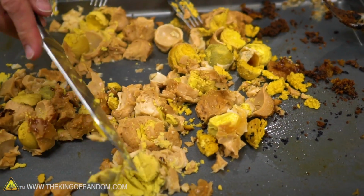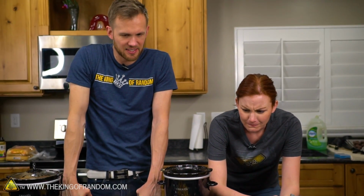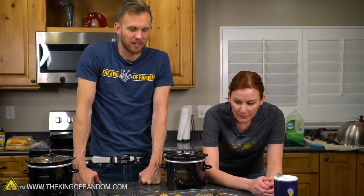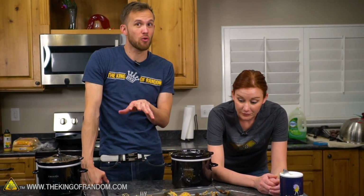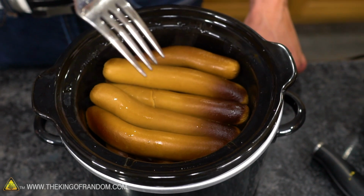Okay, that is horribly disgusting, but I'm gonna be honest, it's fascinating. And weirdly less disgusting than the cookie dough. These are ruined, yeah, but the cookie dough got ruined way harder. Okay, all right, hot dogs.